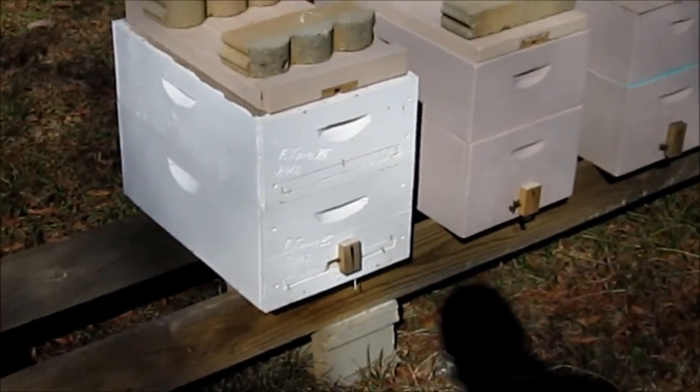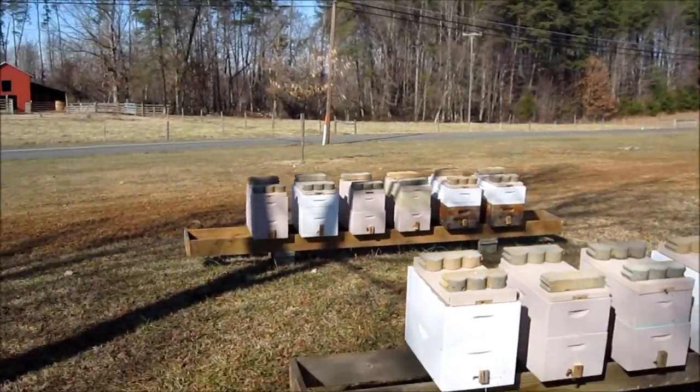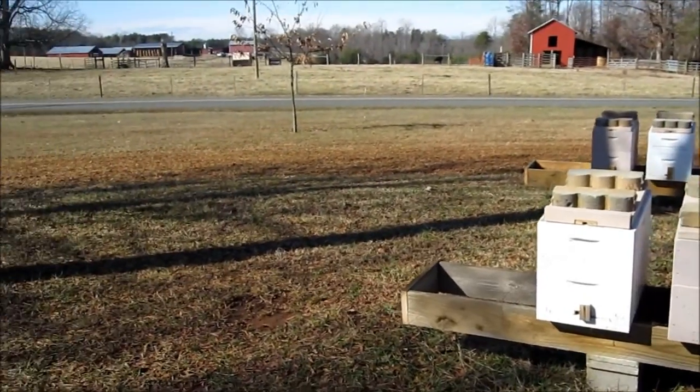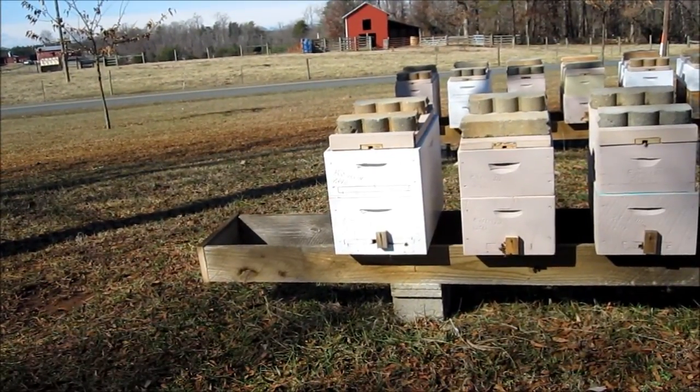Can't wait to see when we got drones flying. Anyway. Let's see. They don't sit out on the porch like these Italian yellow colored bees do.